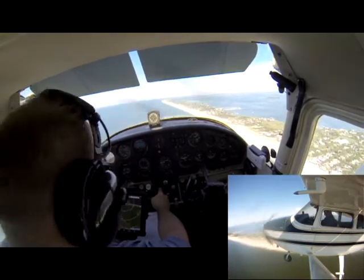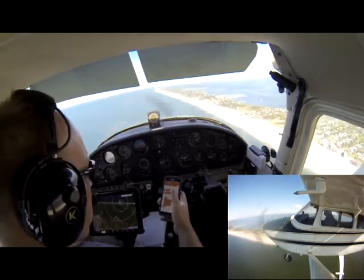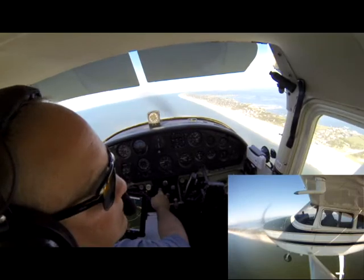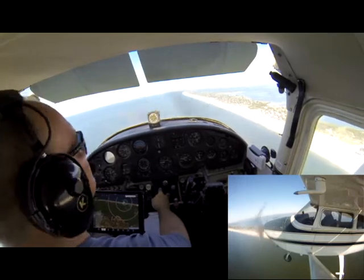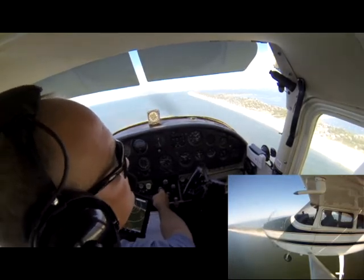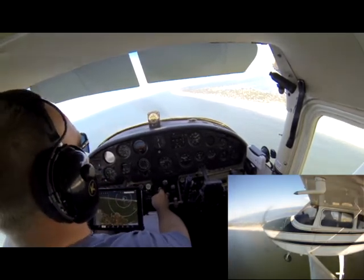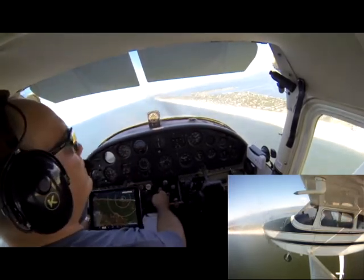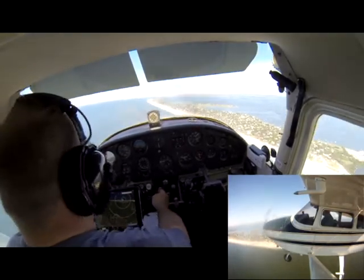New York Approach, Sky 44 Golf, we're going back to Islip and I just picked up. Sky 3544 Golf, proceed direct to Islip, enter the right downwind for runway 6. Affirmative, direct Islip, right downwind runway 6. Descend at your discretion. Approved as requested. 3544 Golf, contact the Long Island Tower, 118.3. Thank you very much for your help, sir. You have a great day. Talk to you soon. Bye-bye.